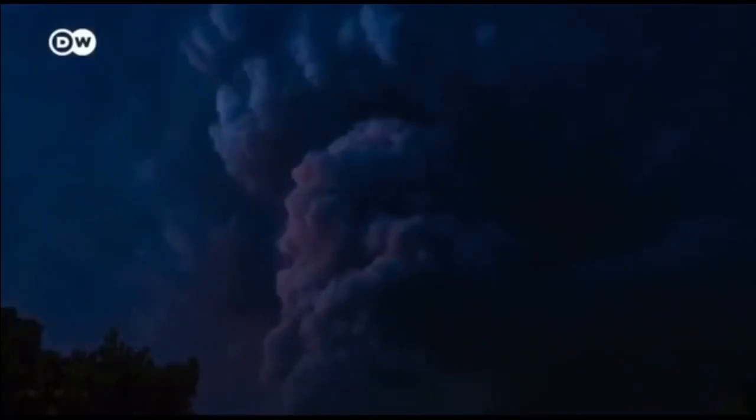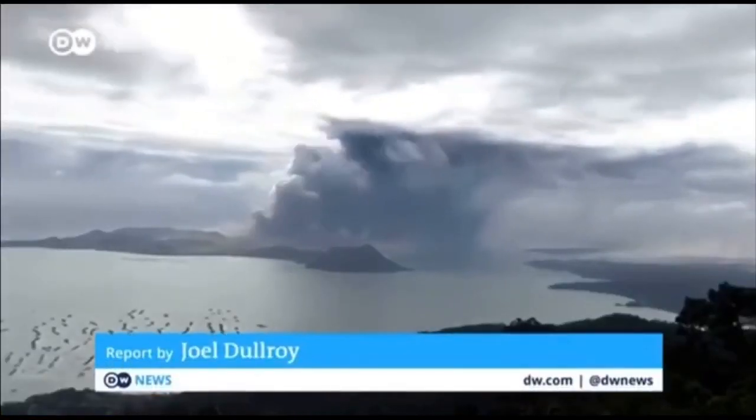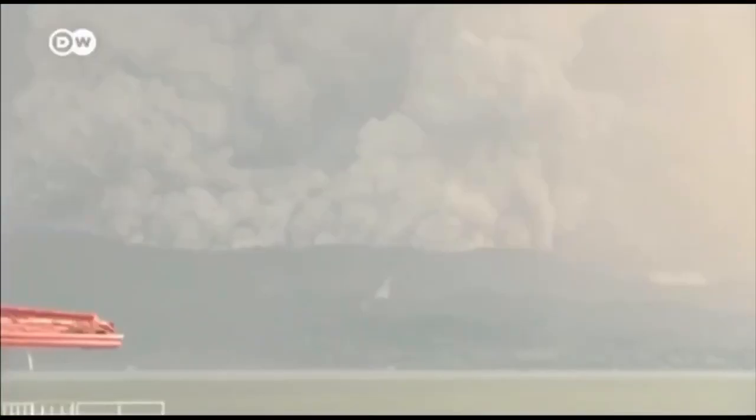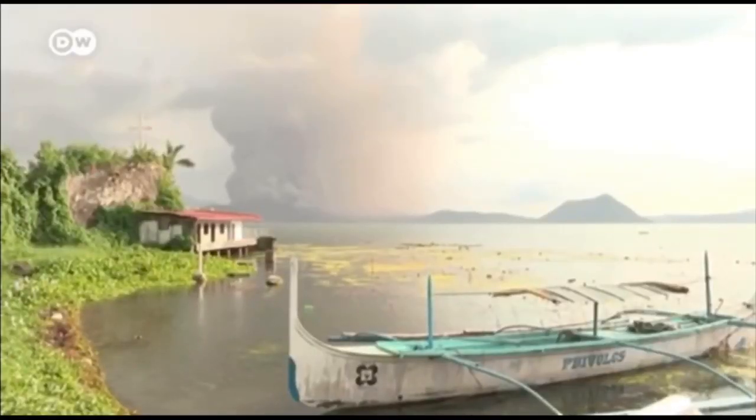Volcanic lightning shoots up into huge ash clouds charged with static electricity. It's just the opening act of what could be one of nature's most dramatic shows. The Taal volcano last erupted more than 40 years ago. Now, as steam gushes above and earthquakes rumble below, experts say another massive eruption could be just hours away. We were afraid and in panic. We were thinking of how we could save our lives.